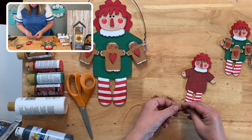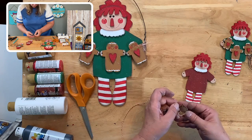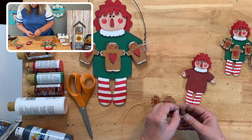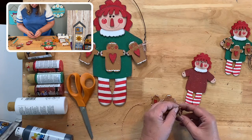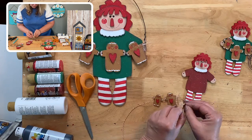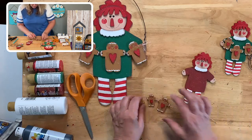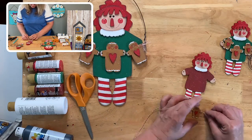So these ornaments are going to be adorable. I think people will love the little Raggedy Anns. And of course they might say, like you did, where's Raggedy Andy? Well, if I can figure out Raggedy Andy, I'll do a Raggedy Andy, but I'm not making any promises. Got my hands full with everything. Okay, so there's our little string of them. That wasn't difficult at all.